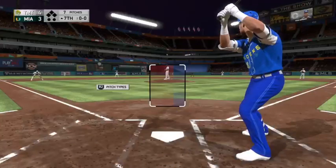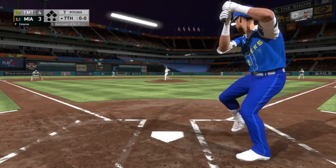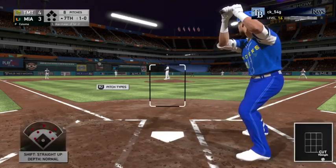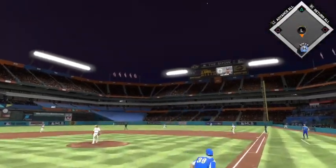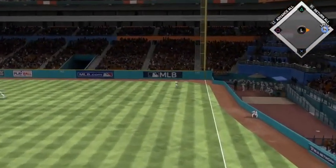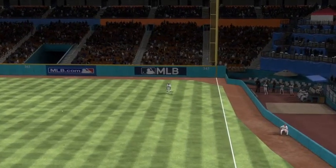Standing in, Kevin Kiermaier. It was a flyout for him in his last trip. The center fielder. And the first pitch of the inning here misses down and in for a ball. It's 1-0. Pulled high in the air out to right field. Gwynn giving chase. He gets to it and makes the catch for the first out.